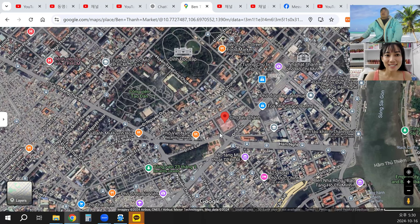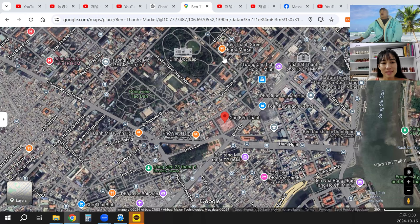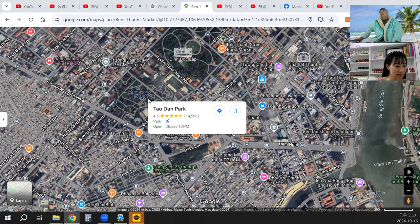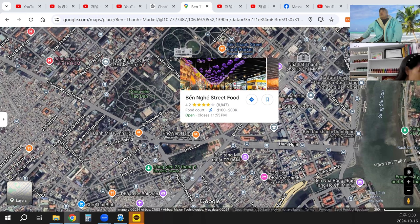And then Công viên Hai Bà Trưng is on the left side, then the southwest side. And Công viên Tao Đàn is on the northwest side. And the north side is Dinh Độc Lập. Dinh means palace, Độc Lập means independence, Independence Palace. Have you been there? Bến Thành Street Food Market, Bến Nghé Street Food Market. Yeah, this place.